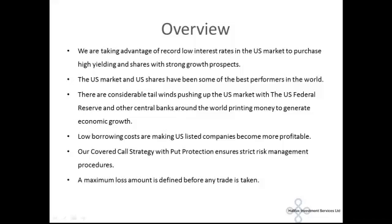Our covered call strategy with put protection ensures that there are strict risk management procedures in place, and before any trade is placed, our maximum loss is always defined. This provides investors with the best chance of achieving strong returns.